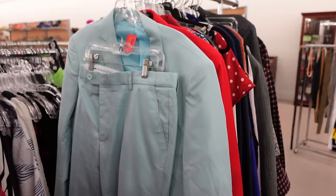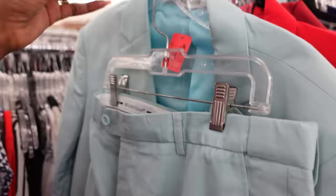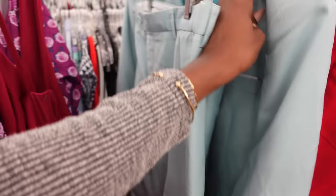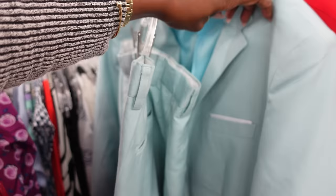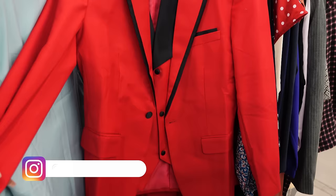I wanted to show y'all these two suits I stumbled upon. This first one is $30. It is this pretty aqua blue. So pretty. Both of them are pantsuits. They're both new with the tags. They're not the same suits. They're by different brands too. So this one is a two-piece. And then the red one is $50. It's a three-piece suit. It is gorgeous, y'all.